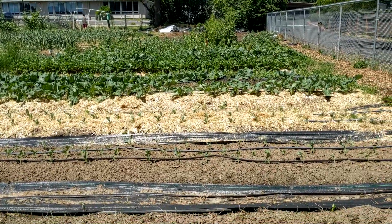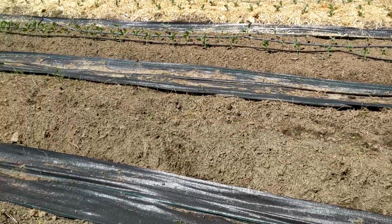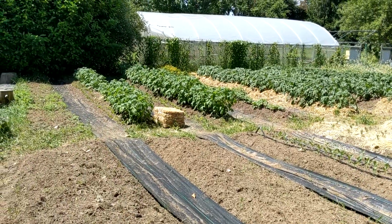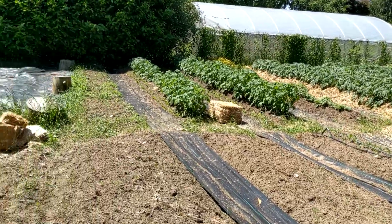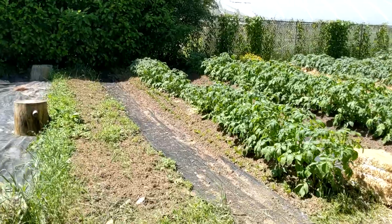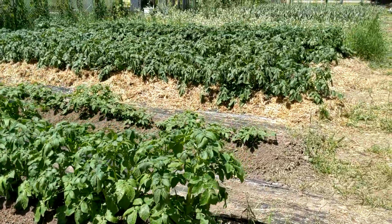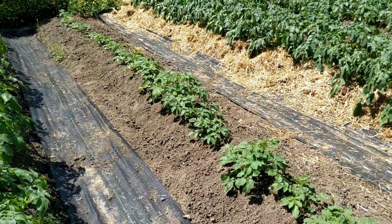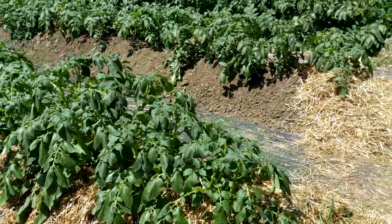So here's how the farm's doing. Here's our brassica field. We have a couple more fields we can plant in here. And our giant potatoes. Some at the very end have started flowering. These are the Magic Fozzettes. They're not as big as the other ones, but we have hilled them up.